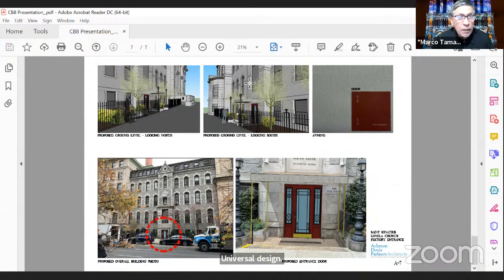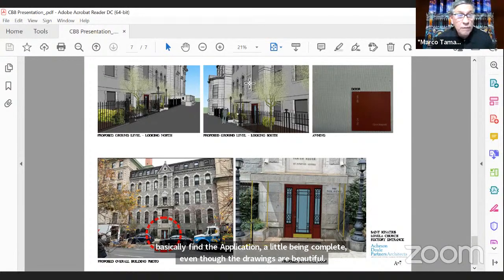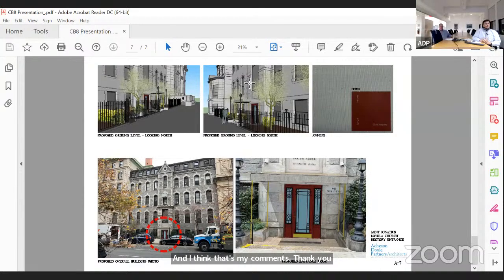With respect to the awning, I think Anthony mentioned it very well and described what the point is. It's also true that one of the parts is missing. You are claiming that the awning is within the lot line, but there is no drawing showing that part. So I found the application a little bit incomplete, even though the drawings are beautiful. I found it unclear, so it was hard to make a better evaluation. Yes, I will support the door. I think it's a good composition, but I'm still lost within the main context of the building. Those are my comments. Thank you.